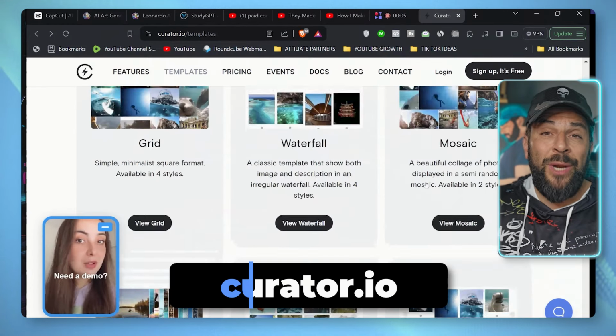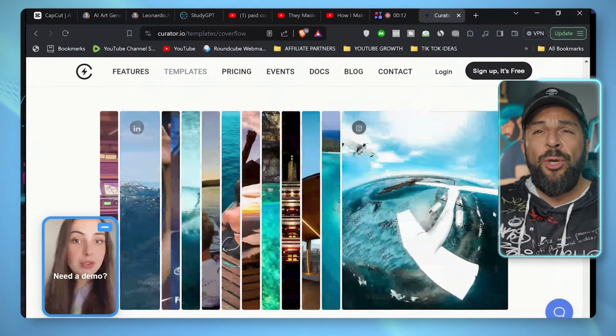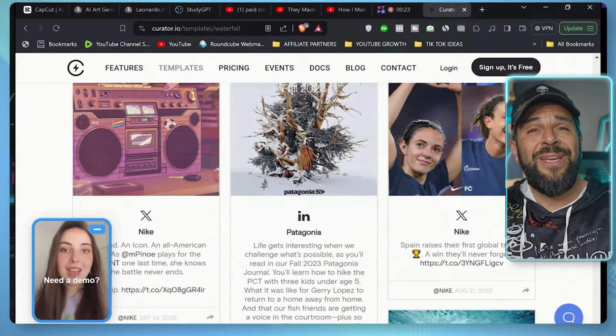And if you want to use also user-generated content, which is super useful, incentivizing people to create content and post it on their social media with your products, you can use a platform like curator.io, which, as you're gonna see, has some beautiful templates that you can include in your website to generate shoppable feeds and leverage the content that your audience creates with your products. And please, no more giveaways.